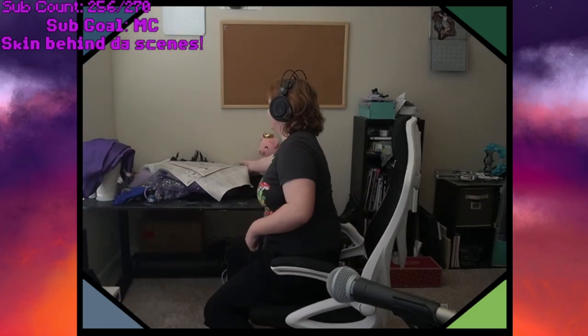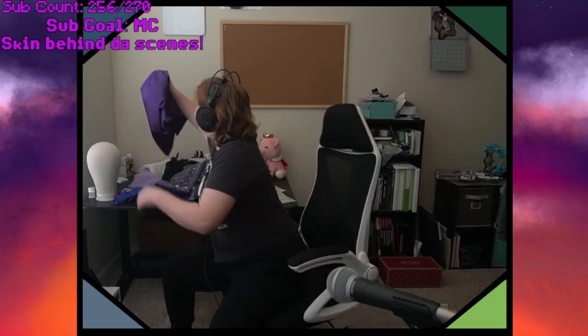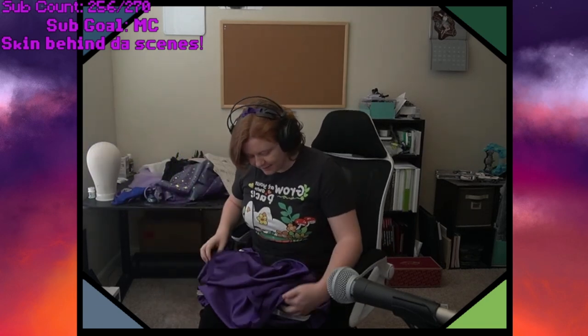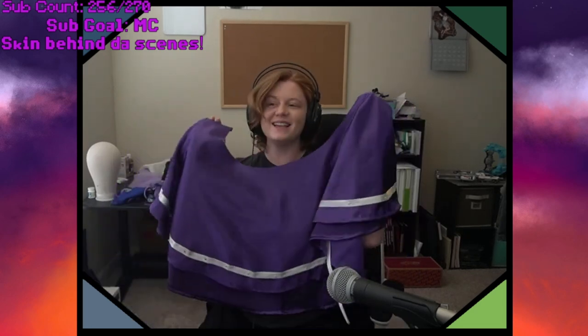I have the most complicated pattern I've ever attempted. And I'm not great at reading patterns. So I have my very intense pattern. I have bits of Ray's cape still around. The pattern is for a skirt that I have to do so many pleats on because this is for my Denver Comic Con. I guess technically it's Denver Fan Expo cosplay.